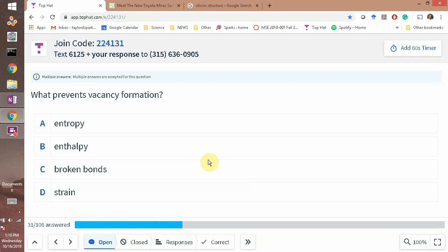This one says multiple answers are acceptable. So there's not just one right answer here. Okay, so get your answers in. Okay, I'm going to close the poll. Get your answers in. Meanwhile, what do you guys think? Somebody want to explain their reasoning on one of these, why you answered the way you did? Anybody? 30 people still need to answer, which is concerning.